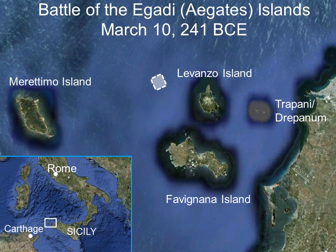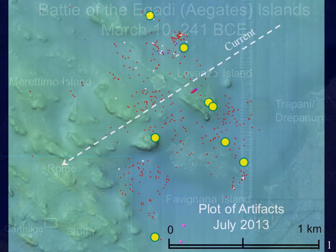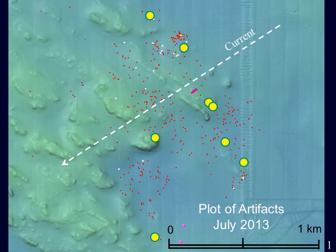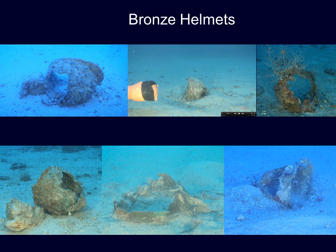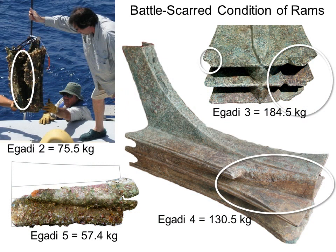You see here a selection of artifacts found up to 2013, which include battle-scarred rams, helmets, and shipping containers called amphoras that once held badly needed relief supplies for an entire garrison stationed nearby on Sicily, just behind that town, Trapani, that I showed you a picture of. Aside from the helmets, which bring to mind vivid images of doomed men flailing around in the water, the most evocative items are these split and dented rams, which come from naval encounters whose precise stories are lost to us.